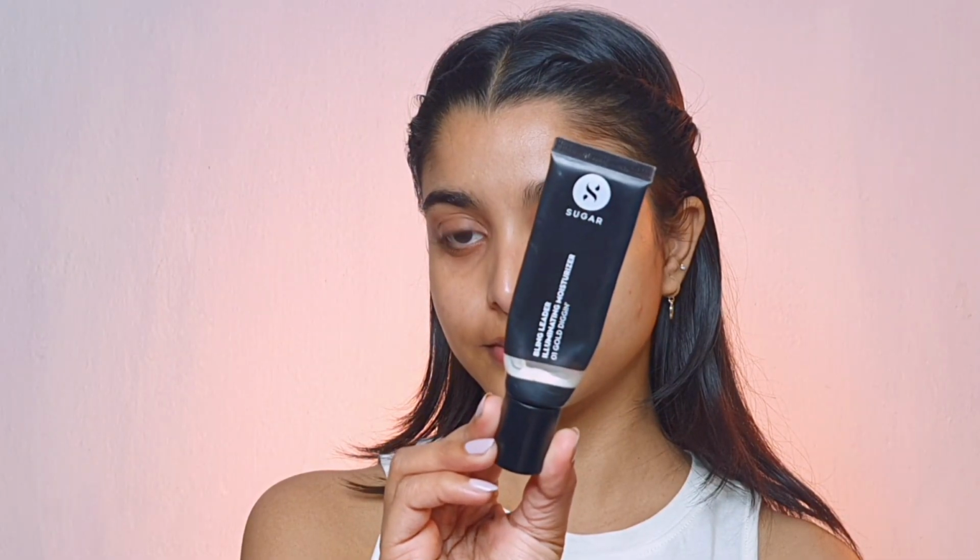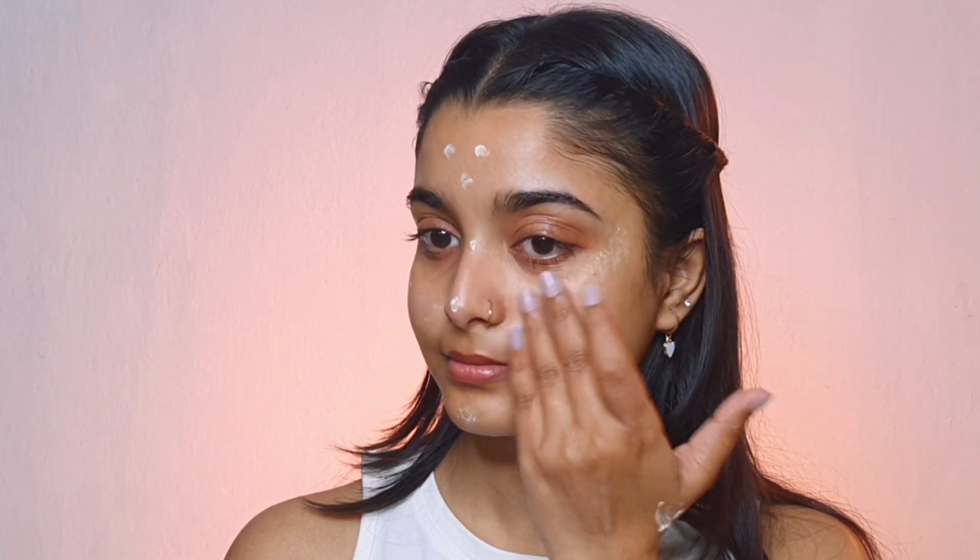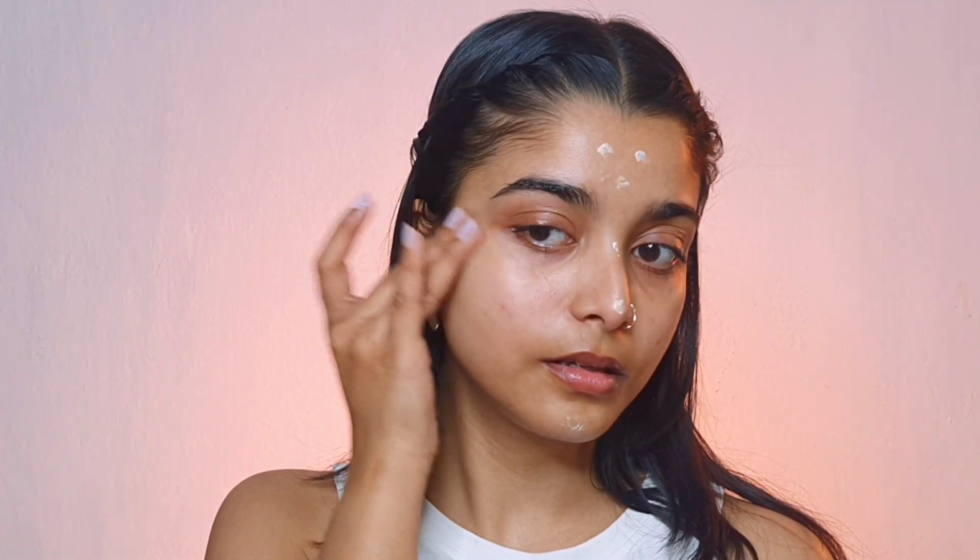Let's start with an illuminating cream. It's from Sugar Cosmetics in the shade Gold Diggin. This has got very tiny gold shimmer particles in it, which looks stunning on Indian skin tones. I personally love how it looks on my skin tone, and I am only focusing it on the areas wherever I glow naturally, like whenever the light hits my skin.